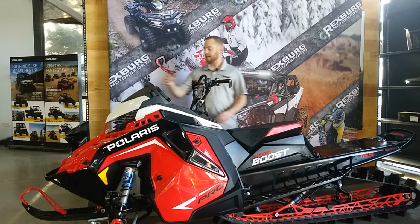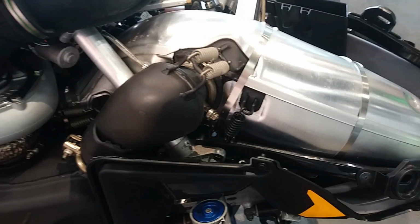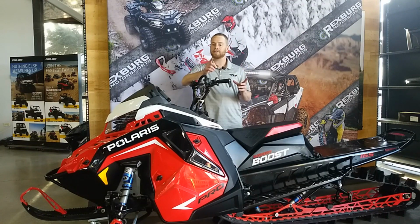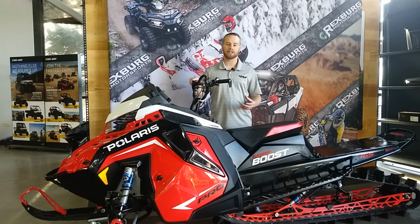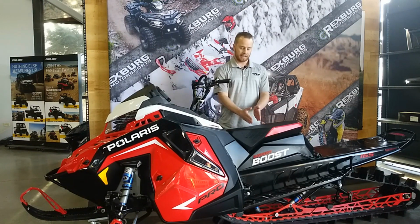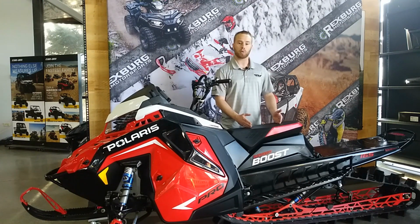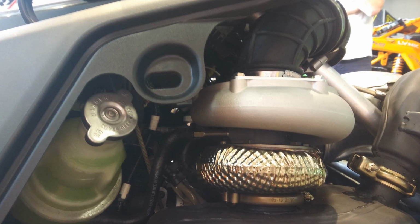Now, what they've done with this turbo system is a wastegate controller that's electronically controlled, right off of the tune pipe. It's a few inches before the hot side of the turbo, and what this does is it opens and closes to make sure that the correct amount of exhaust gases are making it to that turbine to start spooling it up. Now, this turbo does max out at 9 pounds of boost, and that wastegate makes sure it doesn't go over that, and it's staying right in that sweet spot no matter what your throttle position is, no matter your elevation, to give you the maximum power.